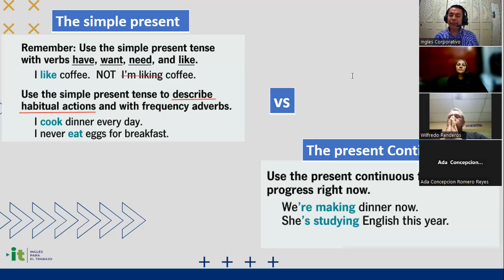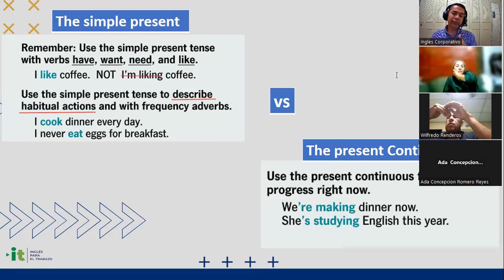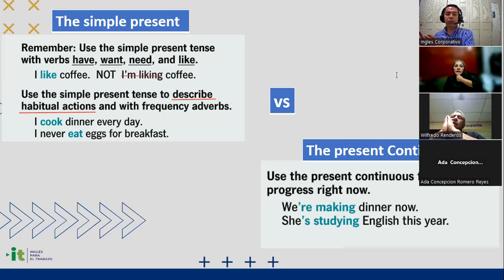Yes, okay. Now, the present continuous. When do you use the present continuous? For actions in progress, ongoing, or progressive action. We are making dinner in this moment, right now, we're making dinner, right? She is studying English this year, right? So it's a progressive action, okay? Good. So again, simple present, habitual or routinary events. Present continuous, progressive event, right? Routines, progressive. Okay, good. Let's continue.